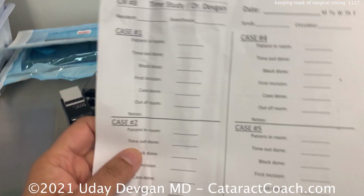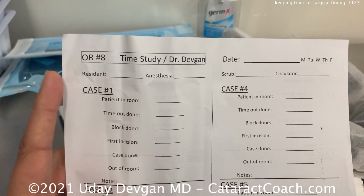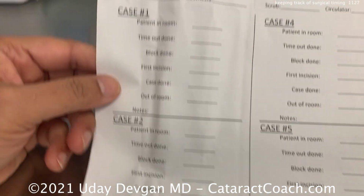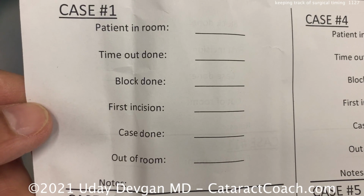So on every case, we're recording the same thing. So you see at the top here, the resident name, the attending name, the date. We also have accountability. Who's the scrub tech for the day? Who's the circulator for the day? Because that can play a role as well. And let's take a look at a simple case here.